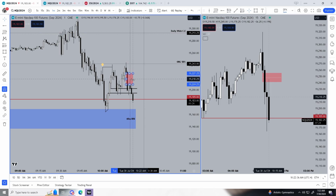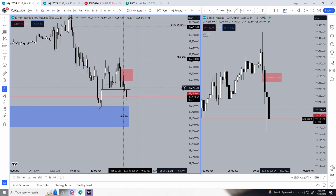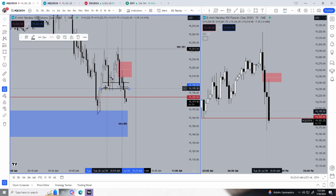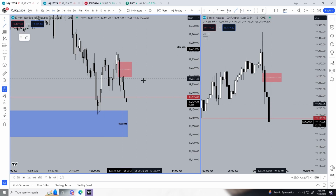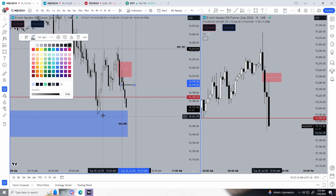So we had this 15-minute CB that we hit right here, as well as the opening range gap 50% that we also hit, and then we displaced lower. Then we came up, hit this fair value gap, and then we dropped again. So let me take this off. This should be an order block, and price should not come back above the midpoint of that body before taking out these lows.